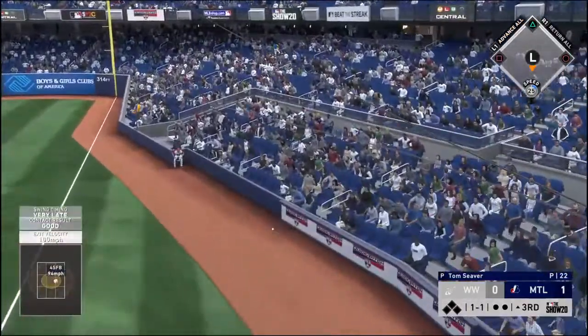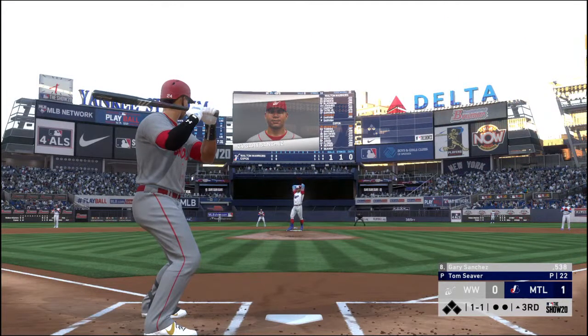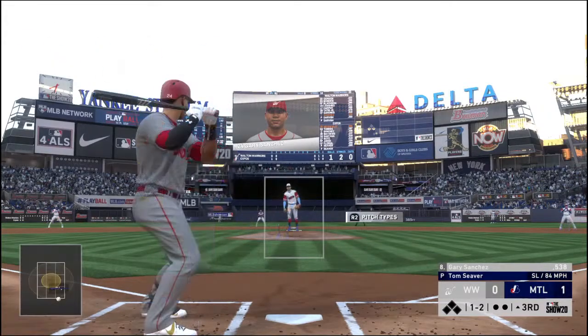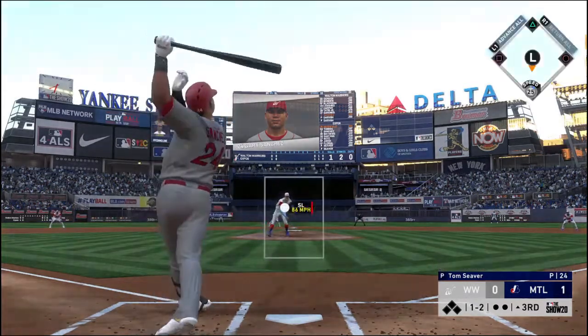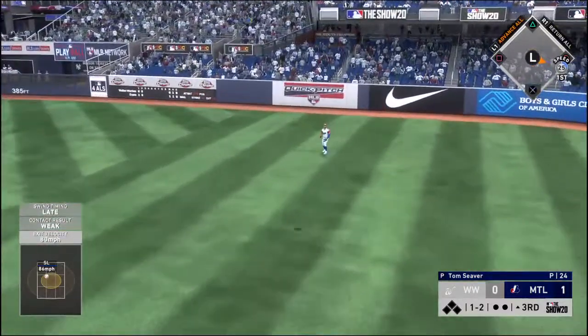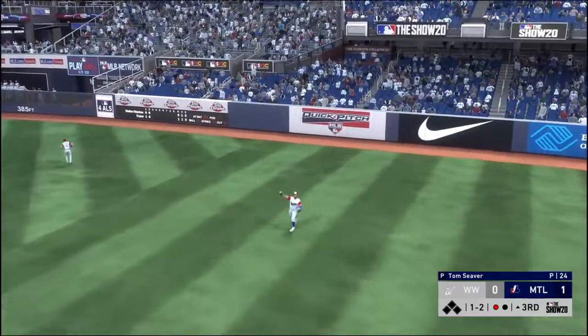Good swing, just got to try and straighten that one out. Not surprised he's laid on a heater right there. Just saw an off-speed pitch, wanted to stay back a little bit too long. A ball and 2 strikes now. Hit the other way out toward right field. Judge is under it. Makes the play, 1 away.